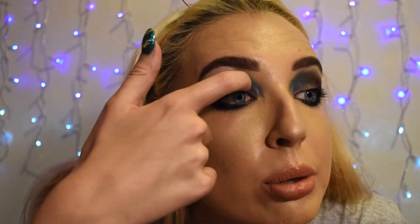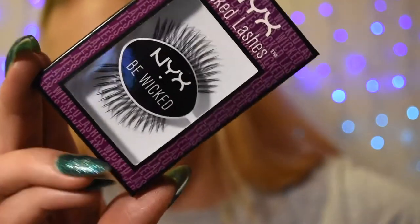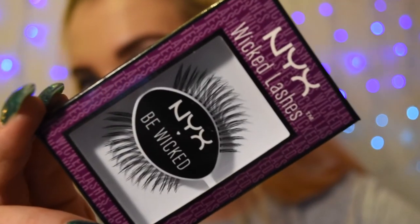Woo! Oh guys, that looks so pretty wet. Oh my soul, look at that, honey. I'm going to be using the Wicked NYX lashes and these are in the 10s. It is like the sound in the background is thunder. Oh, I actually like this packaging. It's a little different to what I'm used to.